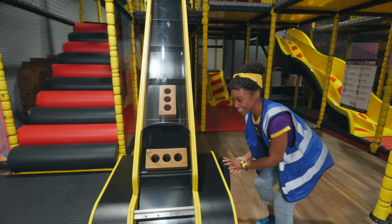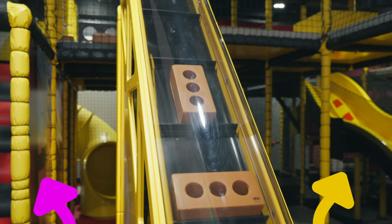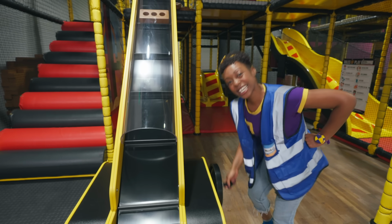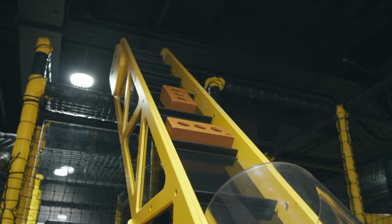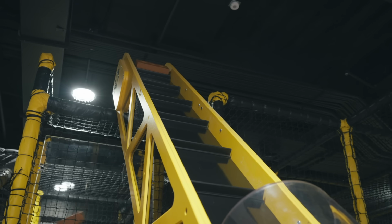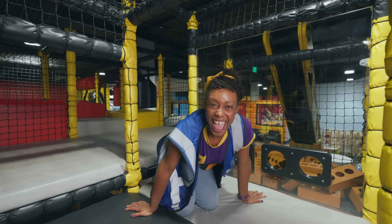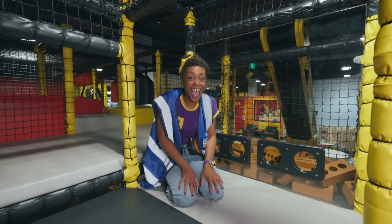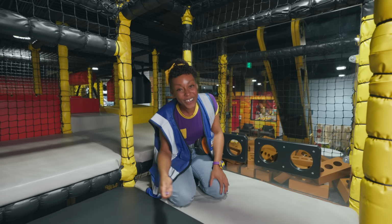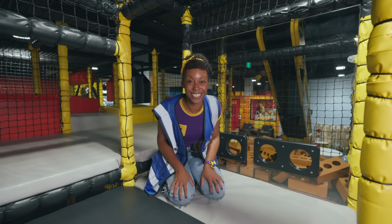Turn, turn, turn! Whoa! I have to keep turning. Let's get them all the way to the top. There they go! Yeah! Okay, now we're at the top. At the bottom, we put the chocolate bricks onto the conveyor belt and we turn the wheel, turn the wheel, turn the wheel until they went all the way to the top.